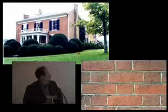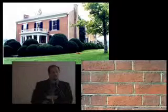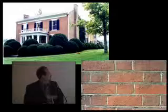But it's still a very fine home, and it's got great preservation, and it's a good example of what we call vernacular Greek Revival because it doesn't have a whole lot of classical elements to it.